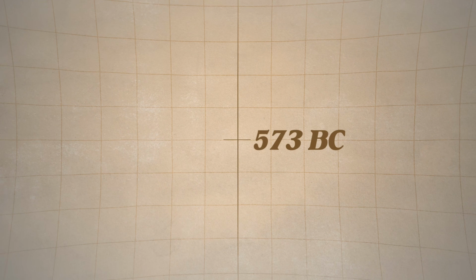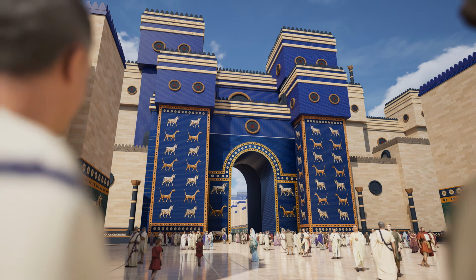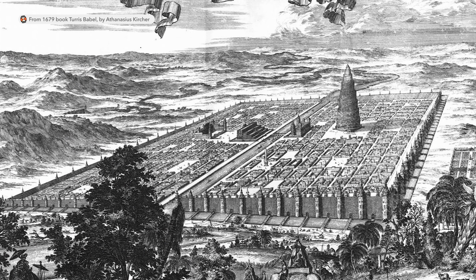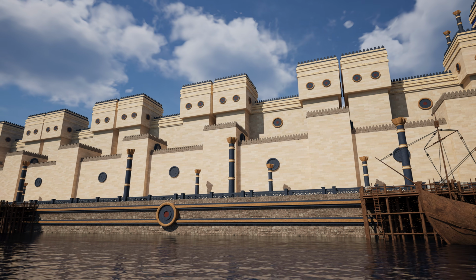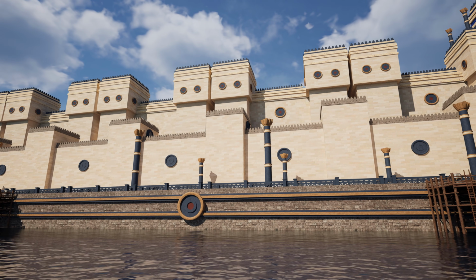Built around 575 BC by the Babylonian king Nebuchadnezzar II, it was designed to impress the visitors of Babylon. At its peak, Babylon was one of the largest and most powerful cities in the world. Located along the Euphrates River, it became a center for trade, culture, and engineering. Massive walls surrounded the city, and ancient sources describe it as one of the most impressive places on Earth.